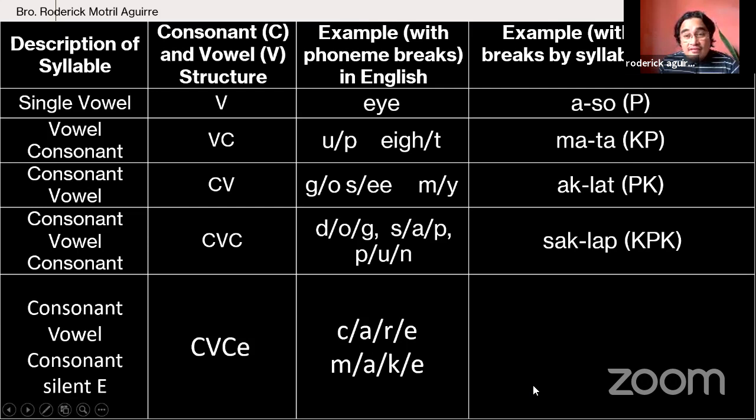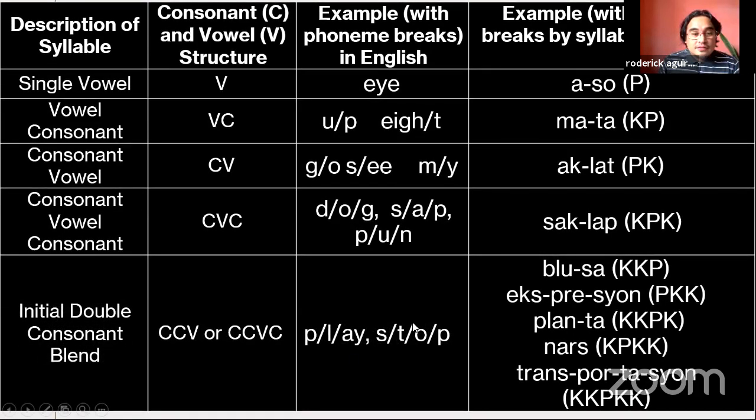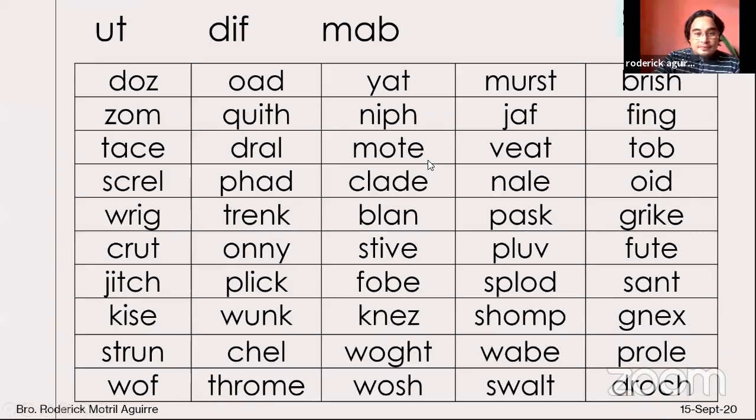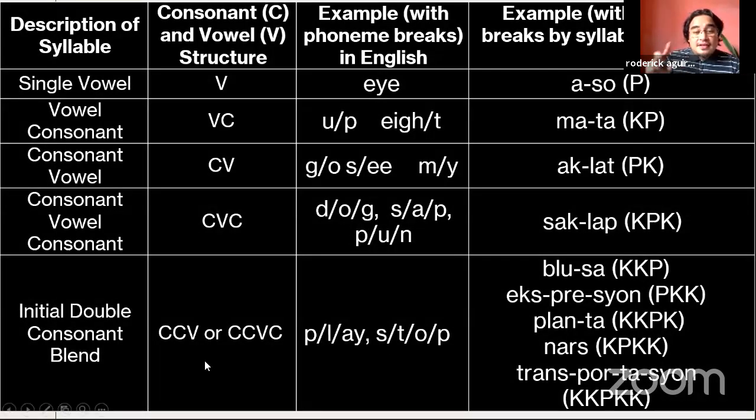I don't know if we have in Filipino silent E pattern, but again, I'm not an expert in Filipino, pero wala pa akong nahanap. Kasi kinuha ko po yan sa Filipino literature. And then we have the initial double consonants and the final double consonants, mga clusters. Ang tawag po natin doon ay initial consonant clusters and final consonant clusters. KKP, PKK, KKPK, KPKK. So kagaya na po ng mga samples na yan.